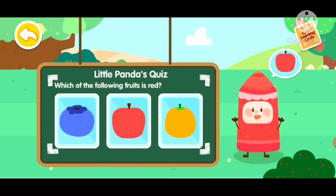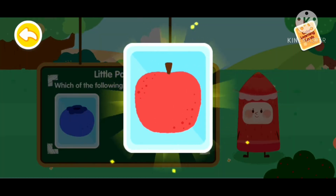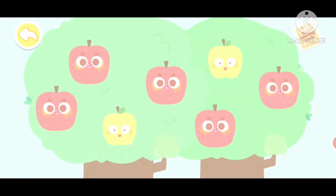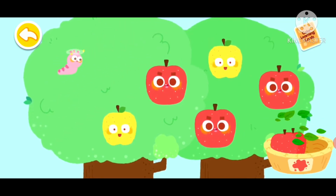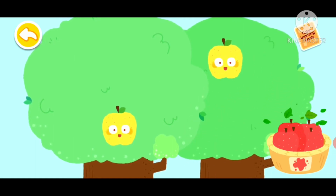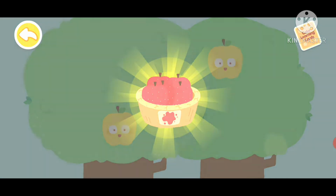I am red. Which fruit is also red? Apple is red. Wow! There are so many fruits on the trees! Pick red apples from the trees. Red. Wow! You picked a lot of red apples!